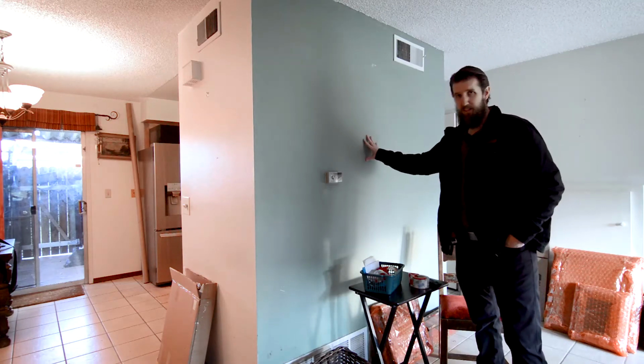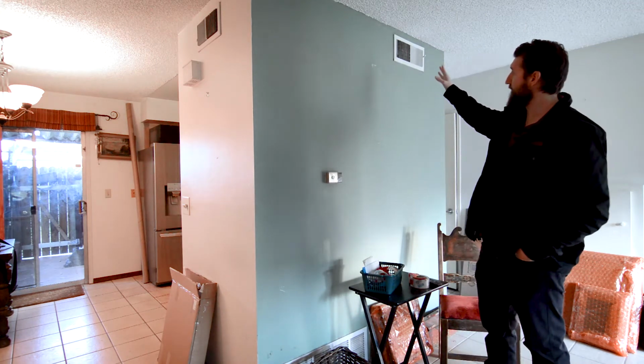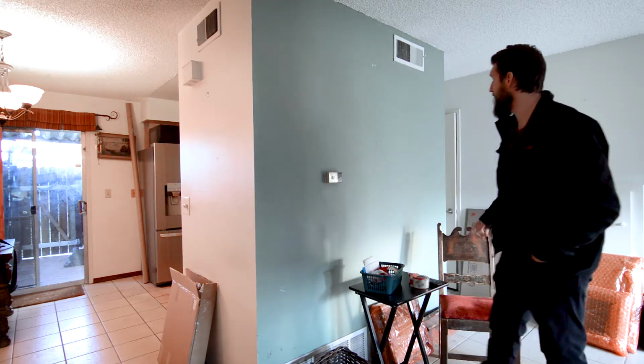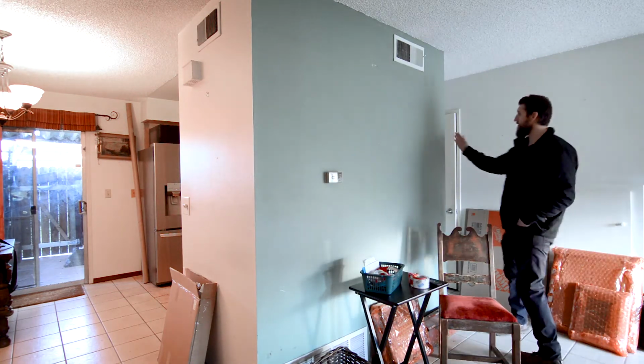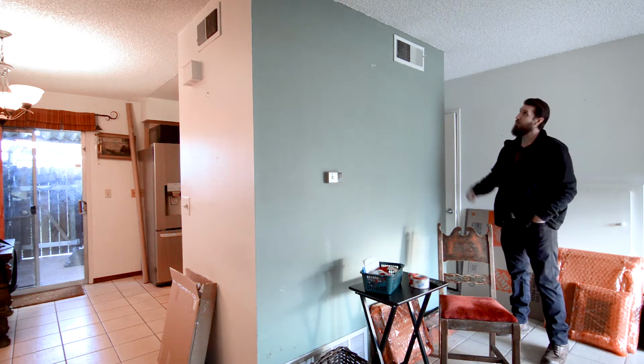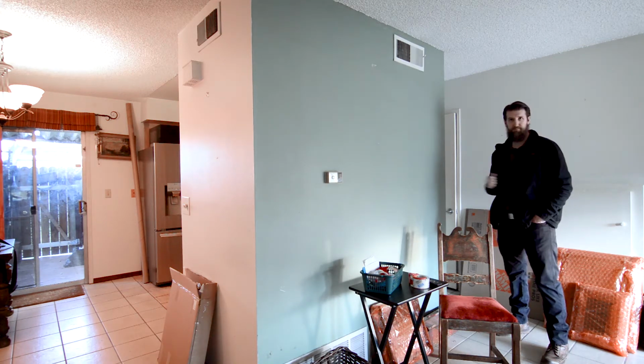So we'll be removing this wall. This thermostat will get relocated, and these supply ducts will get relocated. We actually have a register down there as well that'll get relocated. This wall gets taken out all the way to this wall right here. This is where now the new kitchen's gonna start, is right here. We have popcorn ceiling that's gonna get removed. We'll patch in the wall and get to work.